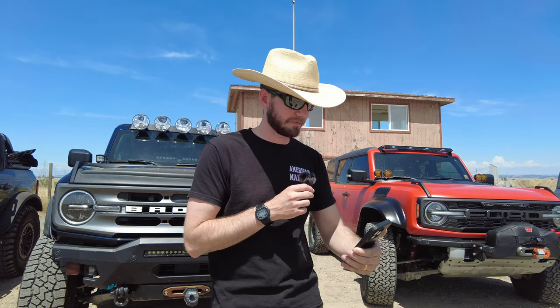Now that's a pretty specific answer. I will say though, the rear will sag if you have any sort of weight in the back. So keep that in mind if you're doing aftermarket bumpers or whatever you want.